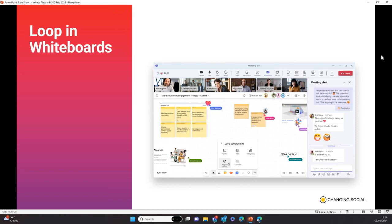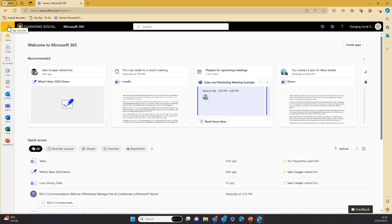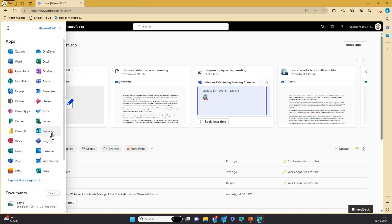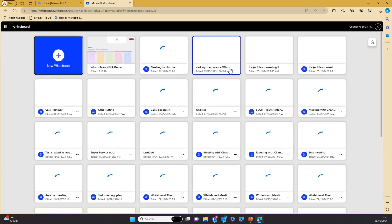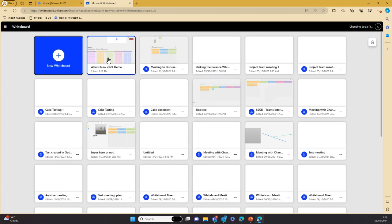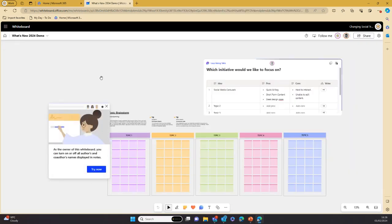So next we're going to go into Whiteboard, and again, looking at Loop, how that is integrated into Whiteboard, into that collaborative tool there. So I'm going to come out of Teams, where I was before. I'm going to go to Whiteboard again on the app launcher through Microsoft365.com. And these are all the whiteboards that are available to us.